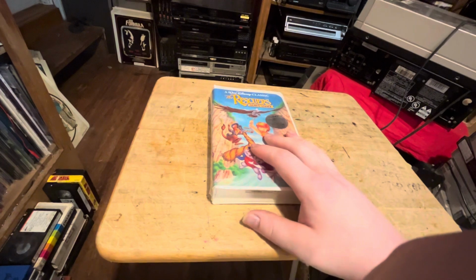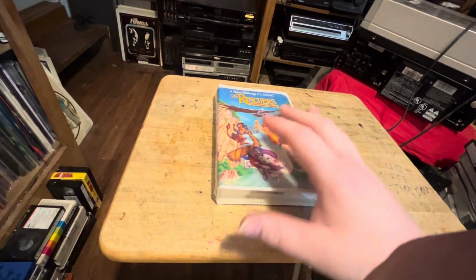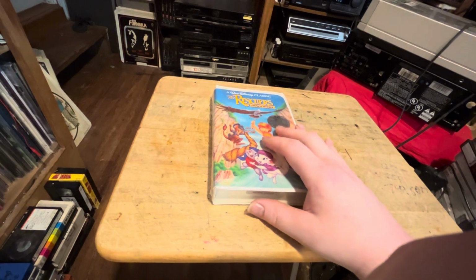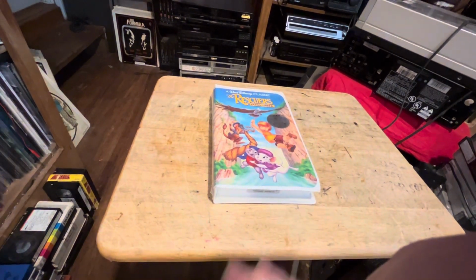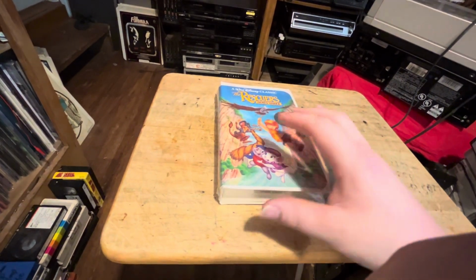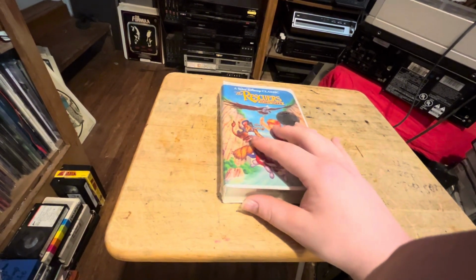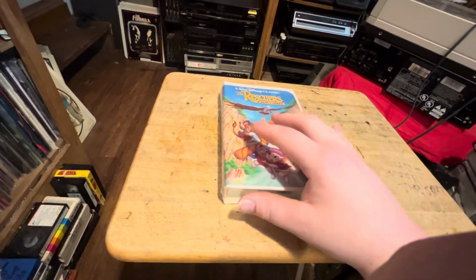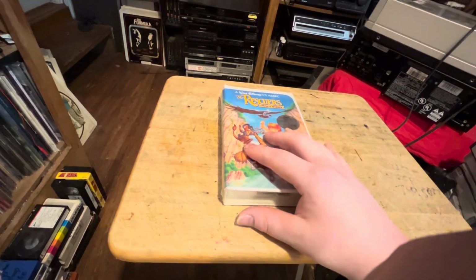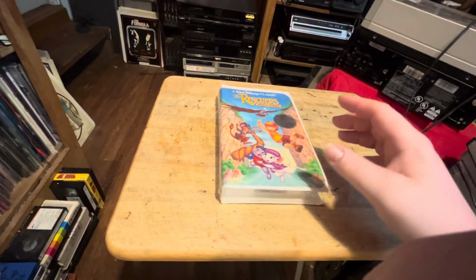And I've already got this film, but because this is a sealed copy and this has never been watched, there's a good chance that this tape is in really good condition. Because it's never been played, so it's not going to wear out. Typically, when you buy movies, especially kids' movies, and you buy them used, a lot of times the tapes are going to be worn out. So if I can find a new sealed copy that's never been opened, I'm definitely going to buy it.